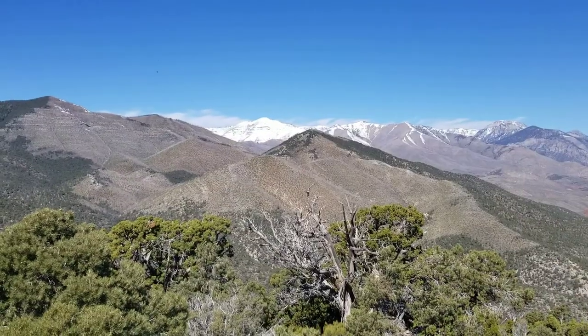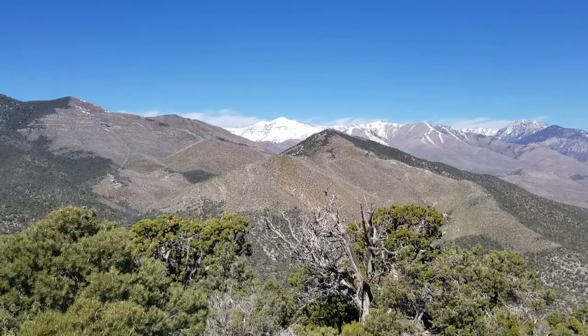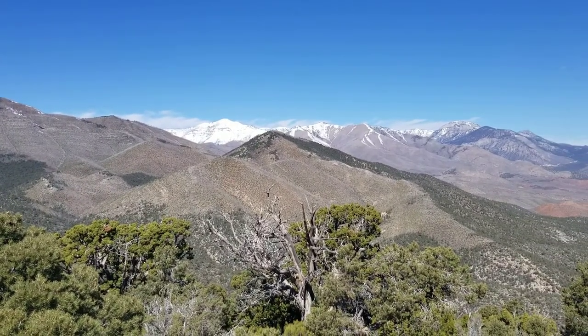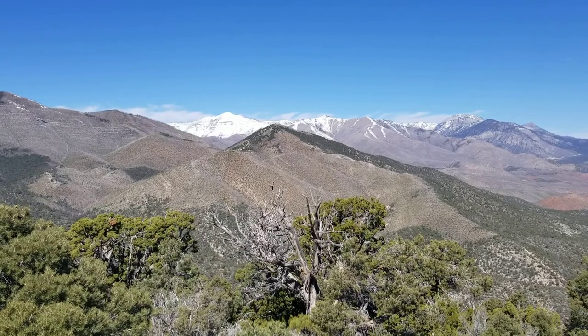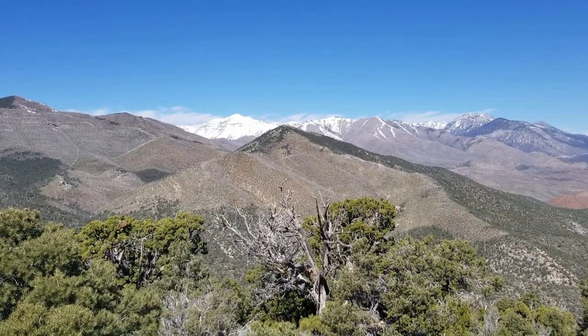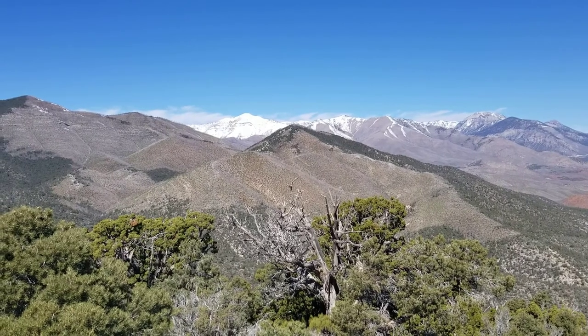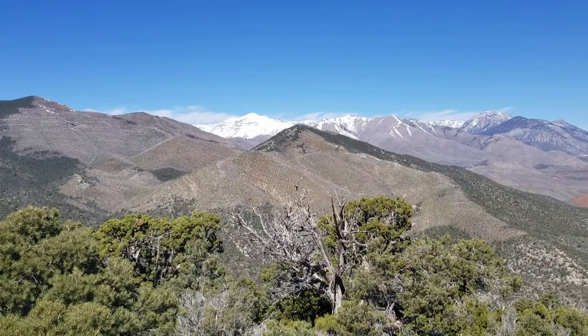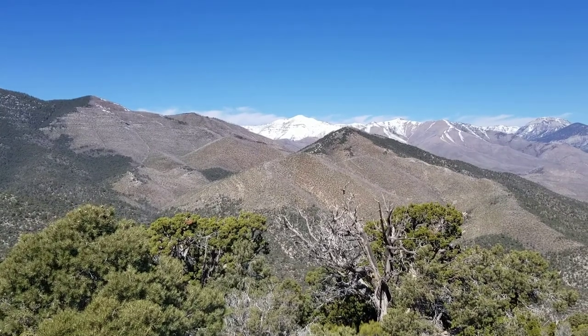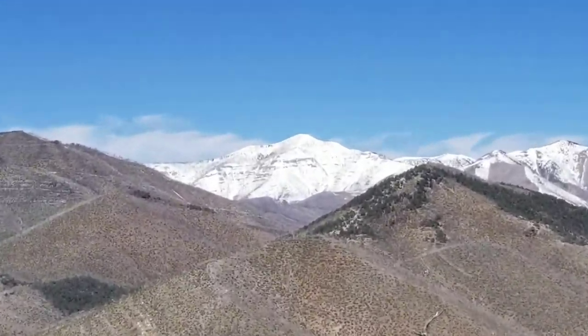Well, I couldn't resist it. Had to go to the next height. And from here, I'm at 7,260 feet, which is only 740 feet below La Madre Mountain summit. But here's what we can see from here.